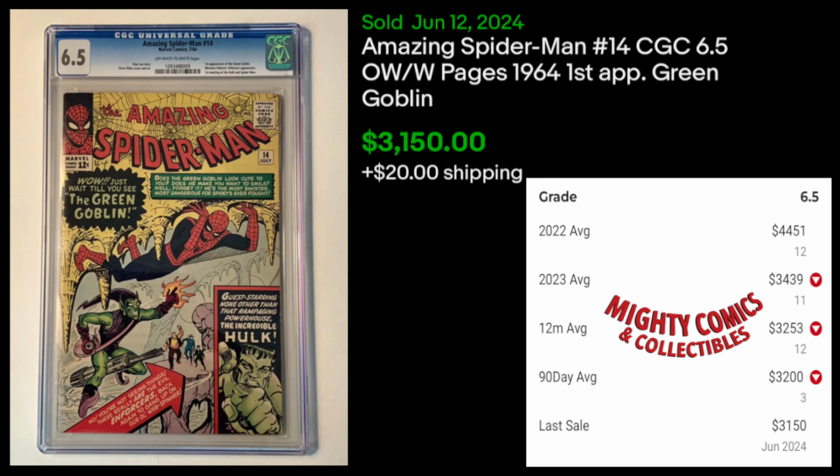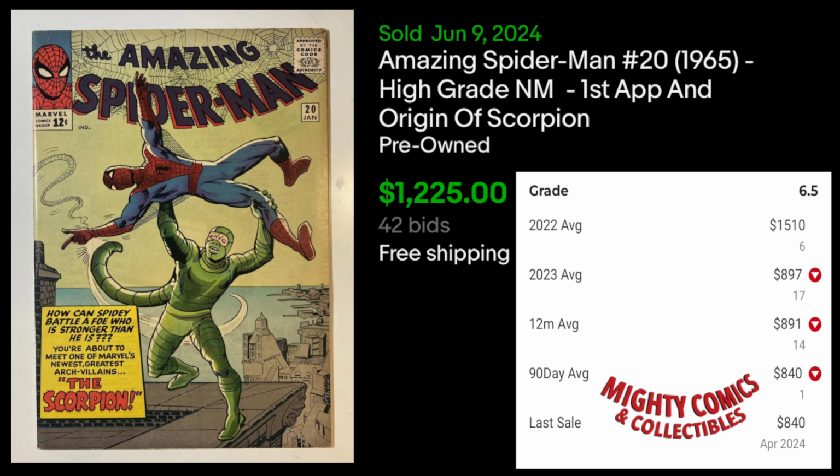Either way, you guys know I love this book. I just sold my 3.5 copy because I upgraded to a nice raw copy. But either way, someone paid around market value for this book. They probably could have got a better deal on another book that looked a little bit better than this one, in my opinion. Up next, how about some more Silver Age Amazing Spider-Man?